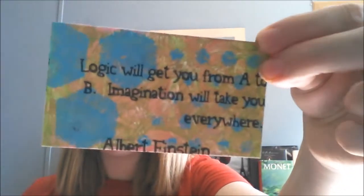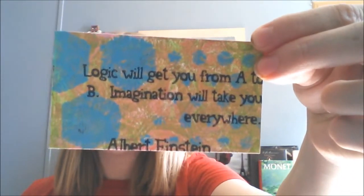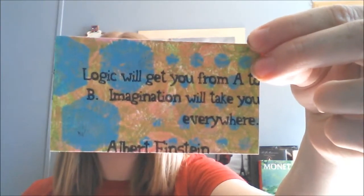This is just a little scrap she made me. She painted it, and it says, "Logic will get you from A to B. Imagination will take you everywhere." Albert Einstein. He has so many good quotes, doesn't he? Oh, I'm going to put that in my journal. That is really, really cool.